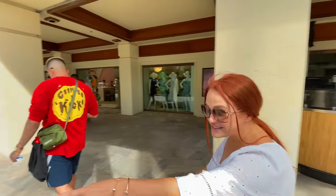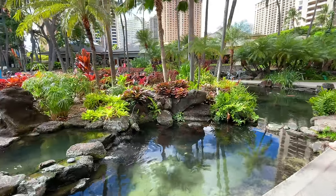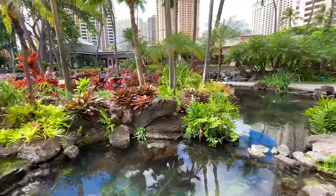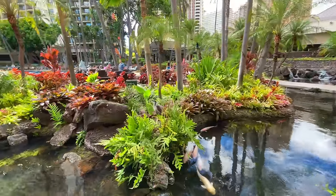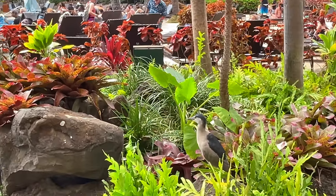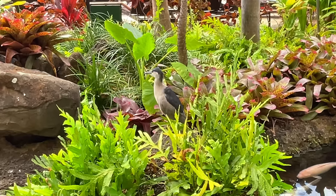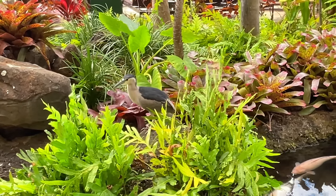Look at that bird. You see? Are you looking at that bird right there? Look, do you see that gray and black bird? Wow, it's so cool.